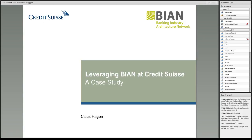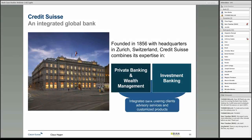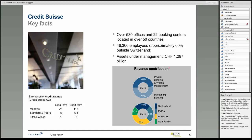I want to start by giving you a quick overview about my company. In a nutshell, Credit Suisse is the second largest Swiss financial services provider. It has two main pillars on the business side. On the one hand, the investment banking arm, on the other hand, private banking and wealth management. And this also includes the complete retail and commercial bank within Switzerland. This means pretty big operations both on the business and on the IT side, which you also see on this slide. We have a bit less than 50,000 employees. Interestingly, 60% not working in Switzerland, so we're not really a Swiss bank anymore.